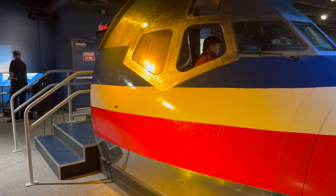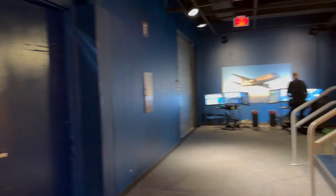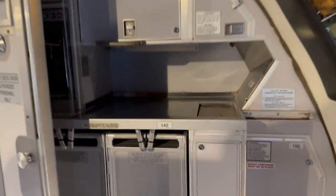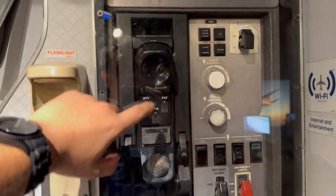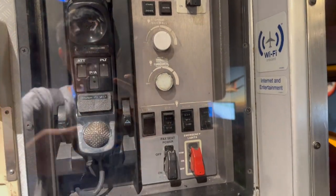Wow, super beautiful. And I do want to mention there is a flight simulator right there. There are 2 flight sims. Wow, so cool. So you can actually go inside the cockpit of the MD-80, and here are all the gallery areas of the MD-80. And here's the jump seat and the PA announcement or the flight attendant control panel. So here's all the stuff right there. Very cool.